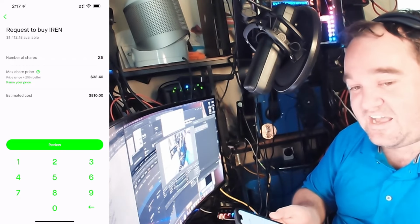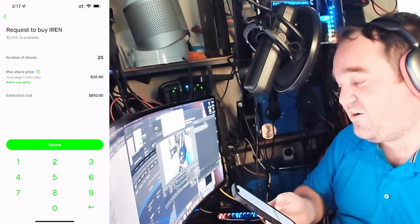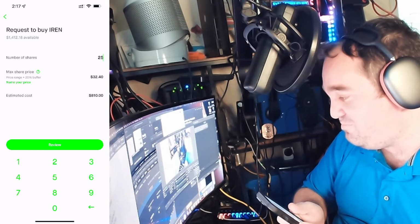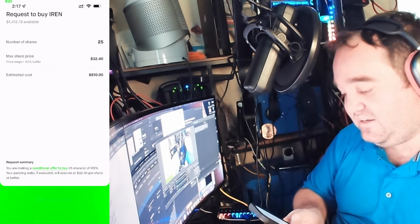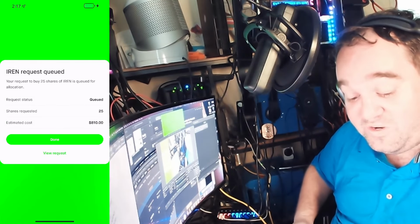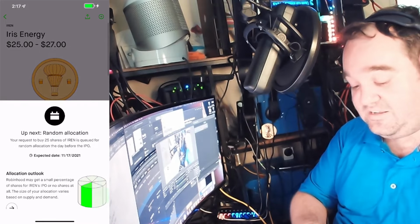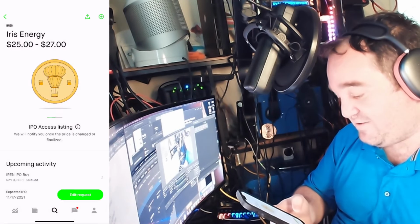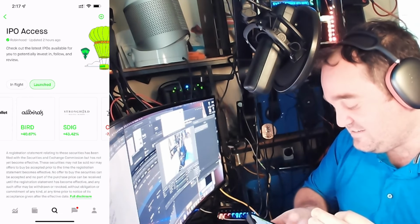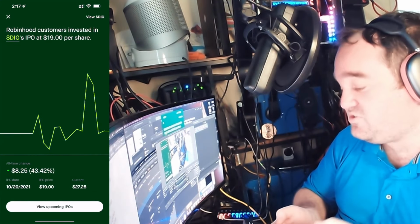This is an interesting side bet. I would not bet the farm on IREN because they have no real history of profitability. And they're trying to go kind of green in the crypto space, which I think is quite good. But realistically, this could be an interesting one. You'll see next up we're in an allocation. I can say, got it. This is going to be an interesting play. It almost looks identical to Stronghold Digital Mining.